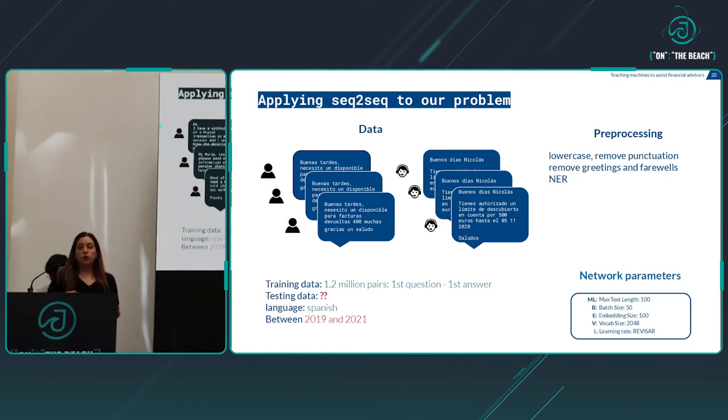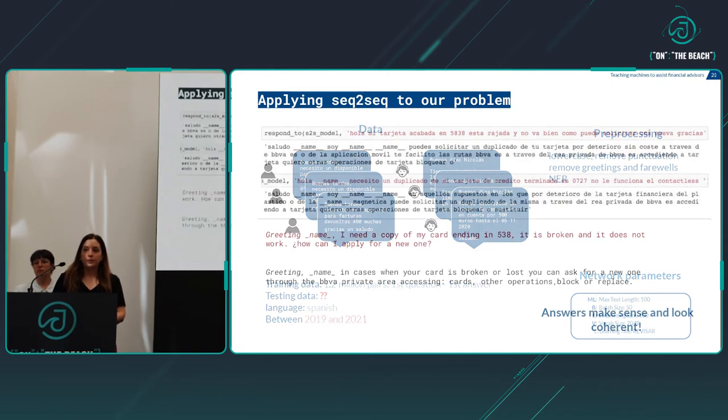In our case, there are many times that the managers say things like, "Hey, hi Maria, nice to meet you," or "Hi Maria, thank you for reaching out," blah, blah, blah. So we condense all that into just one token. By doing that, we have much smaller sequences and everything is easier. You can see some of the parameters that we used. And let's see some examples of how this model behaves.